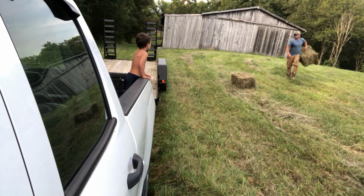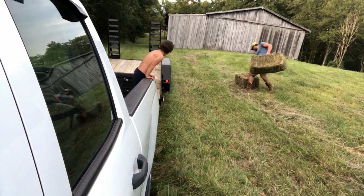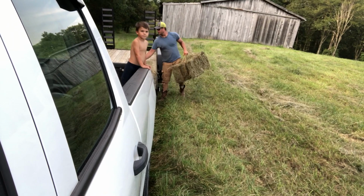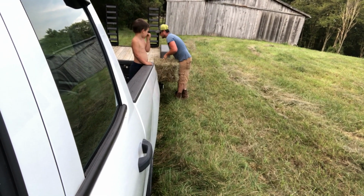We already loaded up our entire farm, which was 60 something bales. And now we are doing our neighbor's property, which is probably gonna be more than 100 bales. And he's doing it all by himself. And I'm driving, it's really hard.